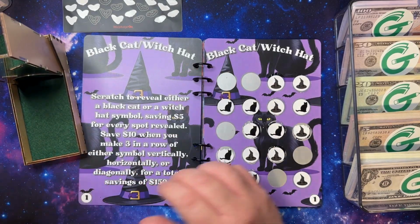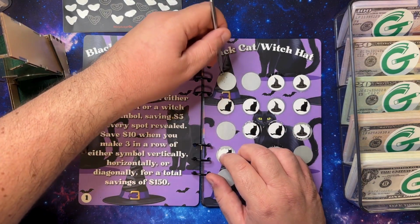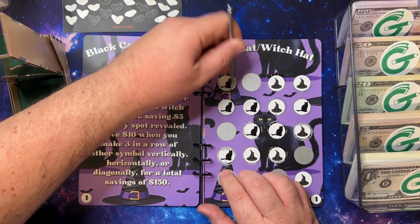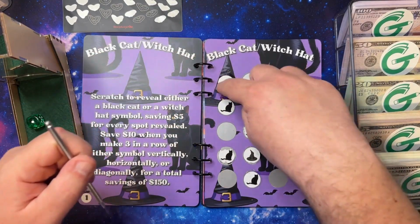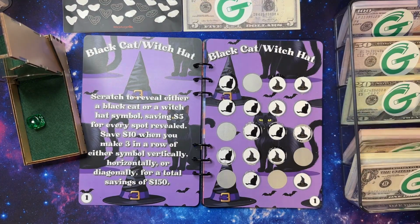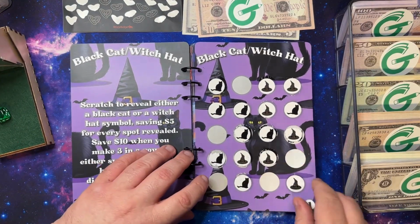Okay, so let me roll the die here. Number 1, so we'll go right here. And we will reveal a black cat. And that does give us 3 in a row, because we've got cat, cat, cat. So that is going to be $5 for the scratch and $10 for the 3 in a row. And I am just going to move right along.